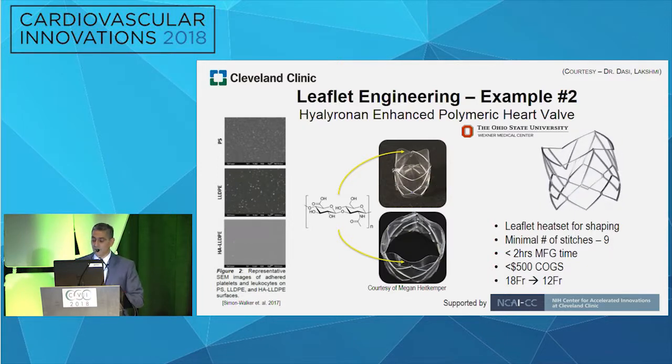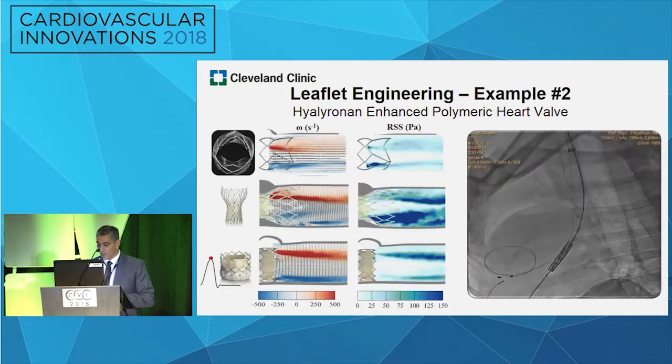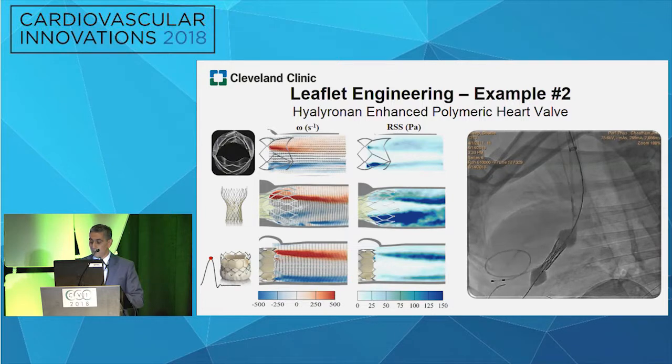This is a balloon expandable valve. You can see the time to manufacture it, the cost, and what's exciting about this is they have the ability to go down to a 12 French. Very exciting work. You can see here, this is preclinical. And on bench testing, you can see that this valve, the top one, is very comparable to a Sapien valve. This is phenomenal. If we can do this, I think that would be great for the field.